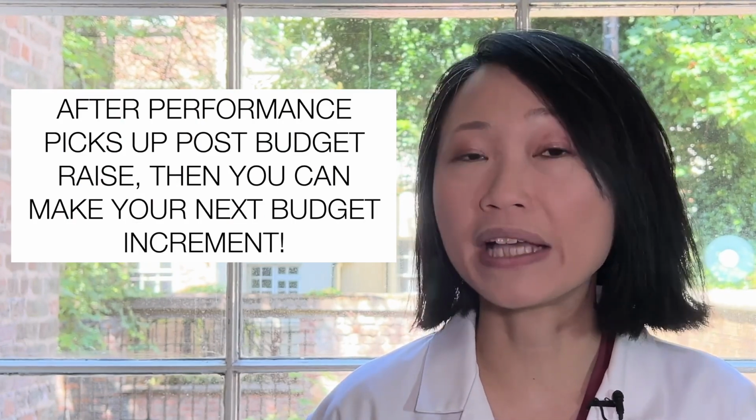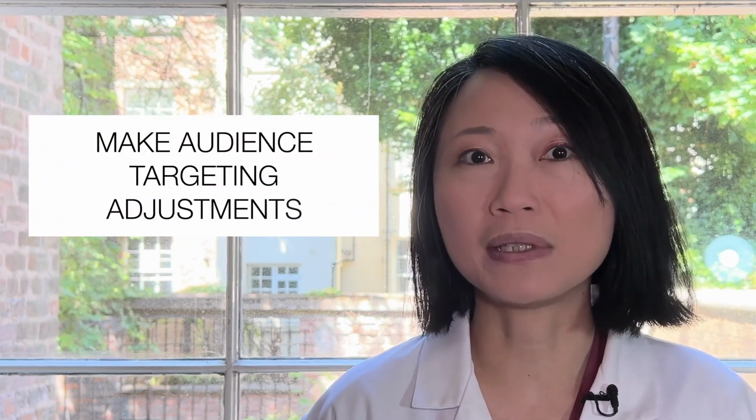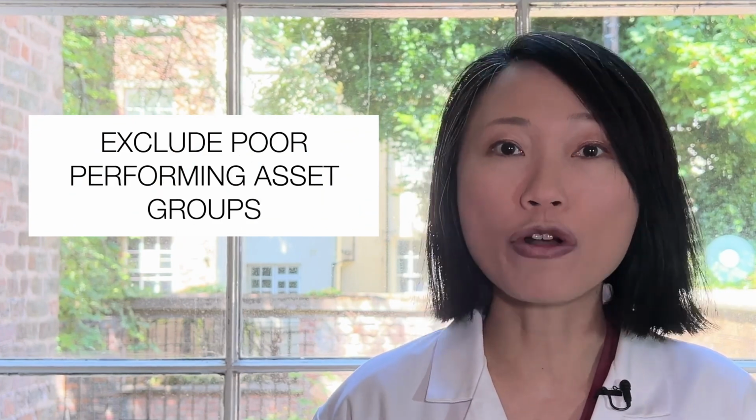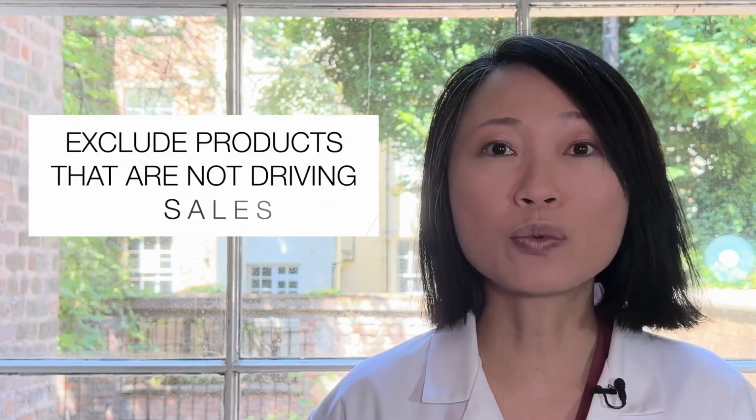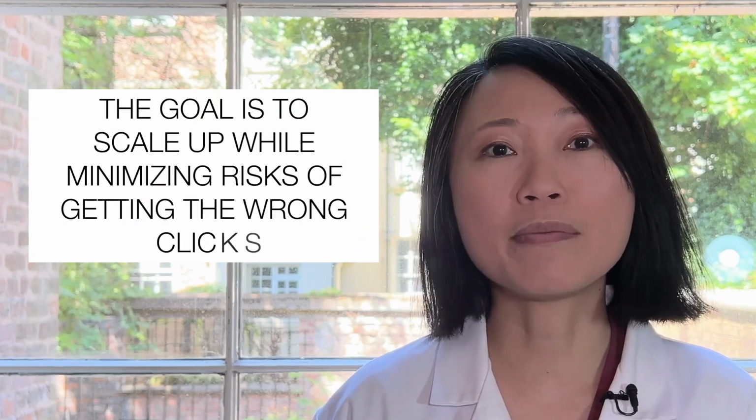Remember to focus on optimization as well before you increase the budget. You can optimize your product feed and landing pages to improve efficiency, as per my recommendations earlier. You can also make audience targeting adjustments, refining your target audience to reach users with a higher likelihood to convert. This can mean excluding asset groups that are not performing as well, or removing products that are not converting. In this way, the increase in ad budget will be allocated to the asset groups that are most profitable, and also to the products that are driving the conversions. By taking these steps, you can introduce a larger budget while minimizing the risk of unqualified clicks. And of course, maximizing the chances of reaching high-value customers.